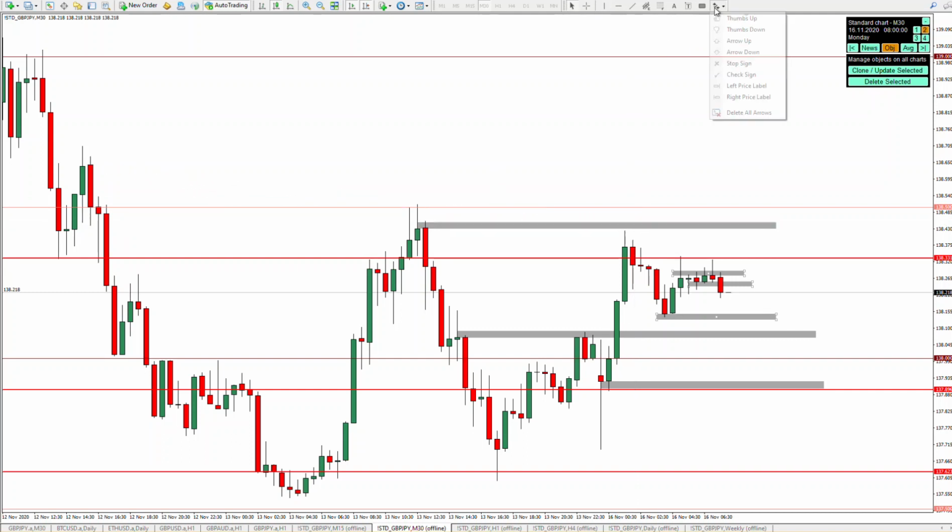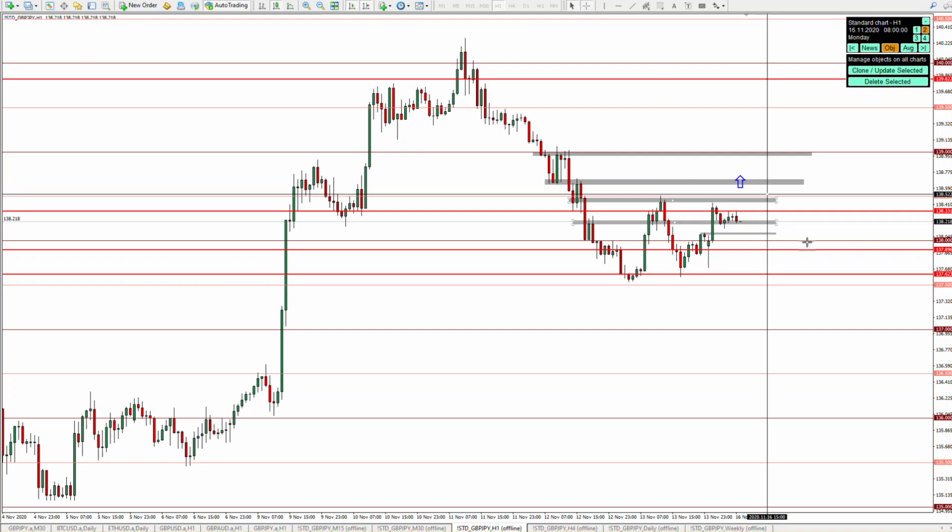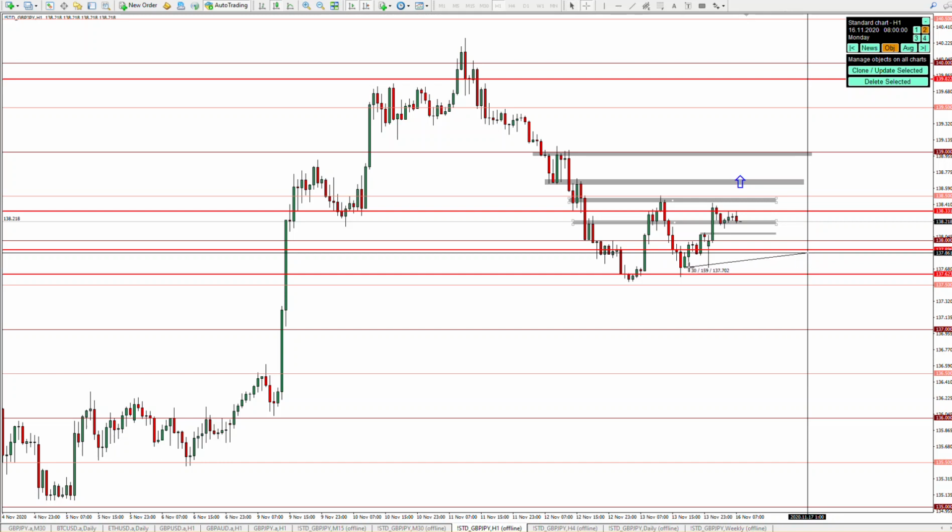Or that move. So what I do is I put arrows here because it's so easy to make mistakes, isn't it? For now, I would say let's do it like that. Just above there would be good to try just that. And below, probably like that there.